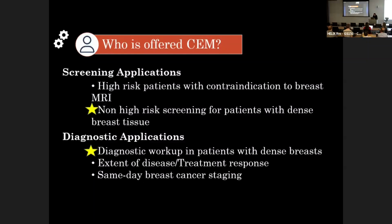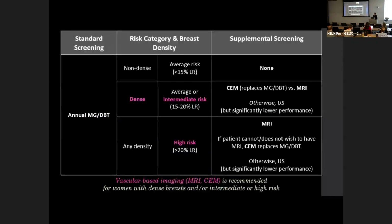Another interesting use is patients that are coming in for same-day staging. If you're at an academic institution with a lot of outside referrals, you have patients traveling pretty far for your care. If they're coming to see a breast surgeon, it may be challenging to get them in last minute for an MRI, but they may be able to get that CEM done and read before or in between their appointments. So that's really useful, and some practices are doing that.